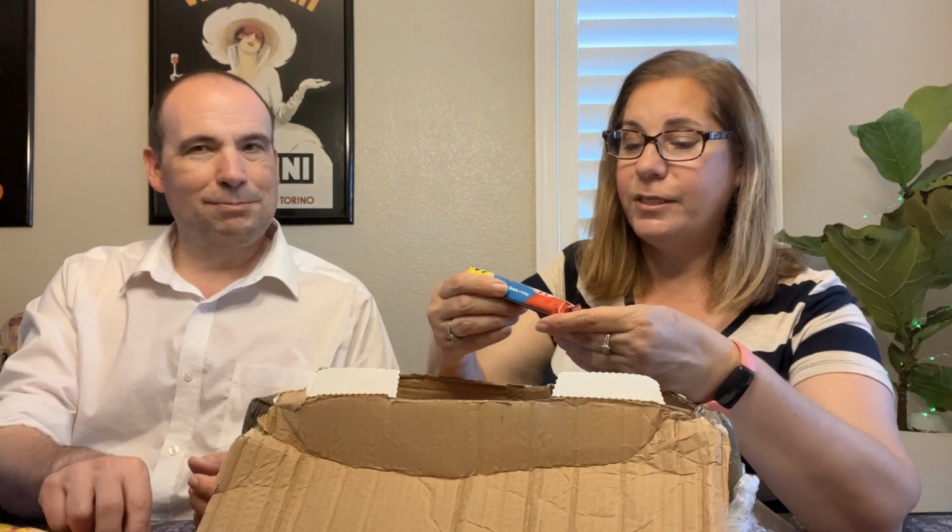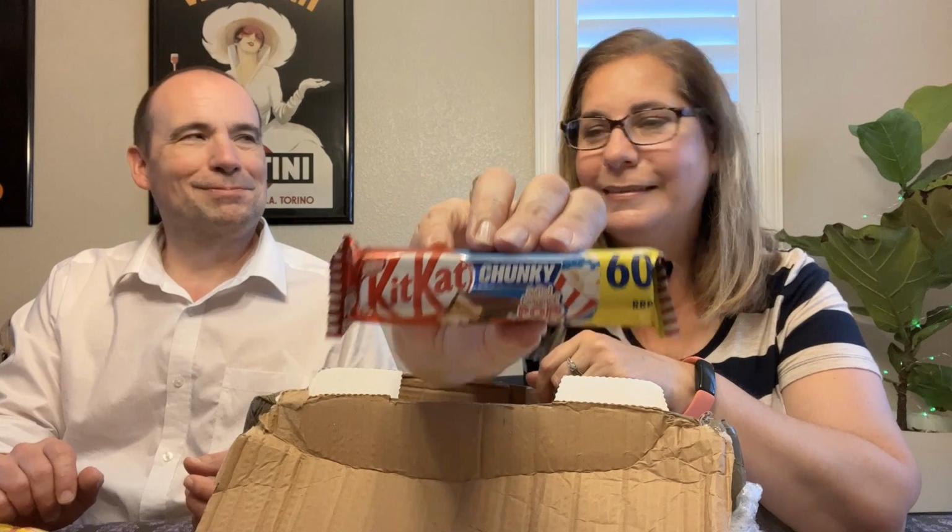We'll find out when we open up. Oh, and here's a little crunchy bar. This is one of my favorite chocolate bars we've tried so far. Oh, and here's a Kit Kat Chunky salted caramel popcorn. Very curious. You love Kit Kats, and I know another viewer mentioned these Kit Kat Chunkies, which I don't think we have here. I don't believe we do. I'll be curious to try those.